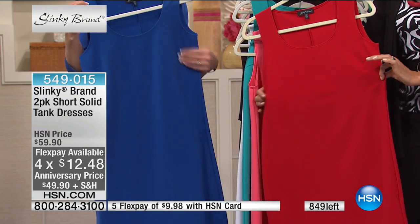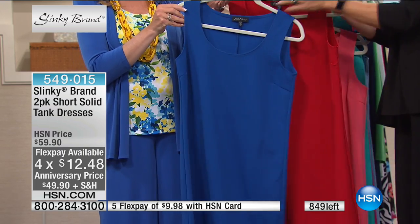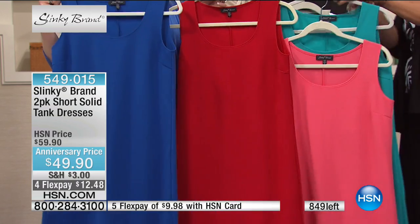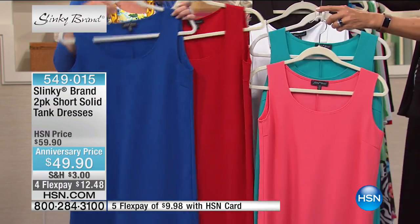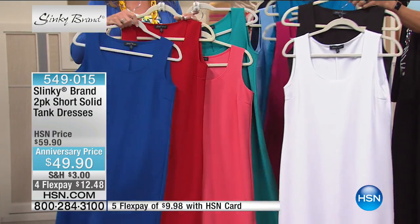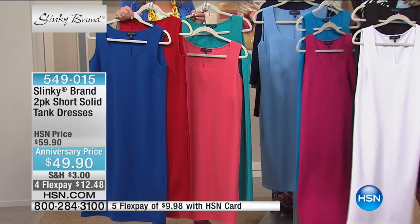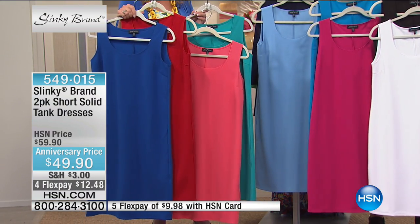I do want to let you know we have 850 of them available. Let's go through colors. There's a red that comes with the royal blue. You can choose the coral that comes with jade. Here's your white that comes with black. We've got this in the fuchsia that comes with the turquoise. You get both. And then lastly, the Oxford with the blue navy.